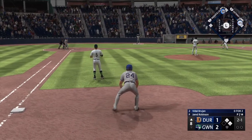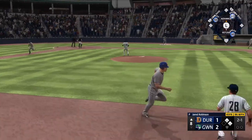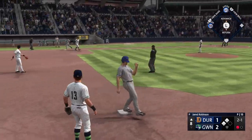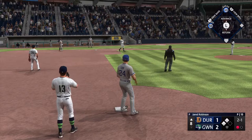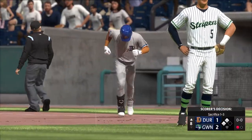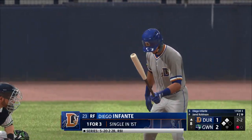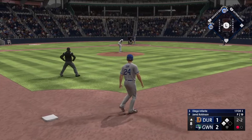This is what stat nerds like myself might call a high leverage situation. Yeah, Boog, not sure what the numbers say, but clearly an at bat that could change the course of this game dramatically. Tosses to first. Runners advance on a good sack bunt. Two on, one out. Now it's the right fielder, number 23.